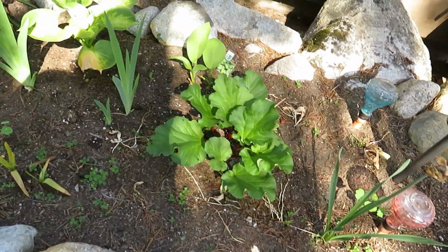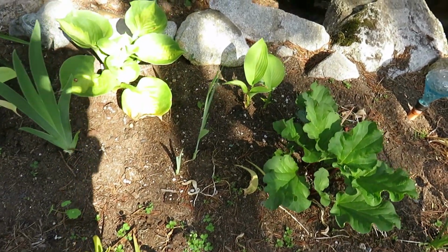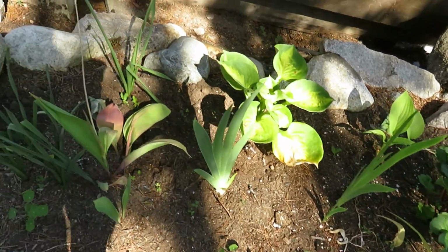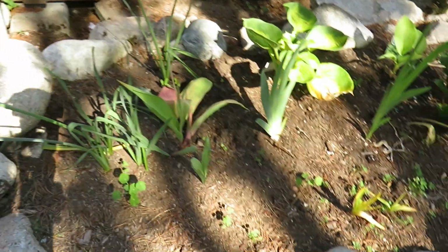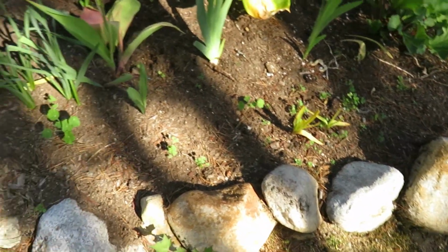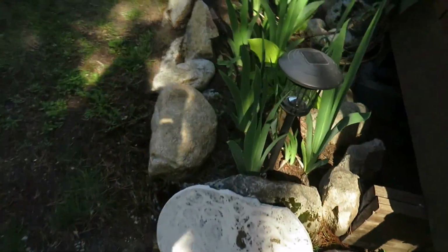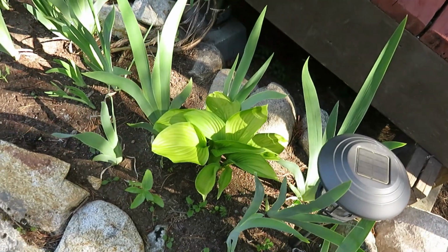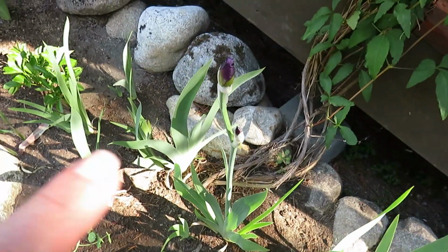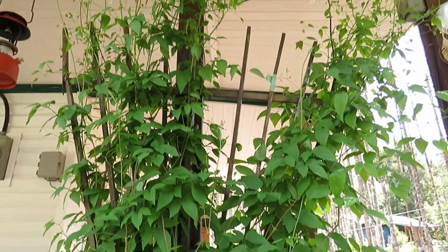This is my garden at the house. All of my favorite things in here. All the daffodils and tulips have already bloomed, so you can't see those anymore, but I have a lot of other things that are still about to bloom. I have hosta, irises. This one's getting ready to bloom. This is my clematis. It's growing like crazy this year.